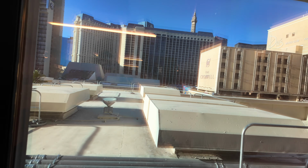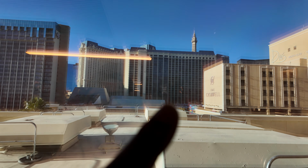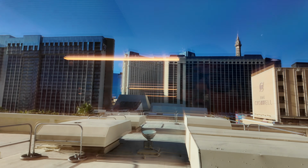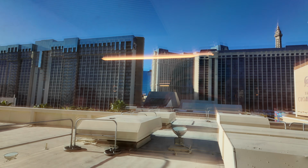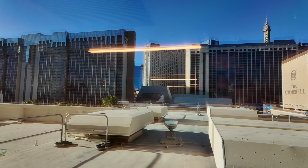Now coming off the elevator off to our right, pretty good view. You can see the Cromwell right here. Got the Paris Hotel directly in front of us. See the top of the Eiffel Tower there. And we got the Horseshoe. I've covered the Paris Hotel and the Horseshoe. If you want to check out those videos, there'll be a link at the end of this video to do that.